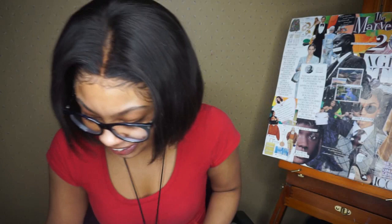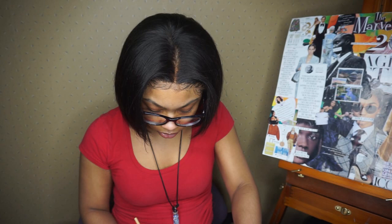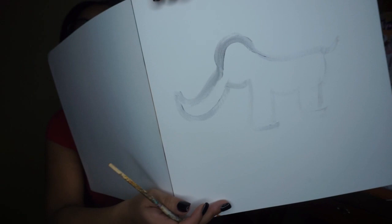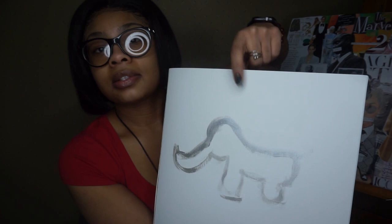I'm stalling because I'm nervous. Okay. No, I wasn't even finished. I cheated. This is an elephant in 10 seconds. I don't know what animal this is, but he's extinct because he's not an elephant. He's not an elephant at all. That's my elephant. Next!